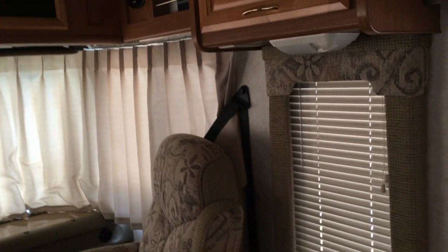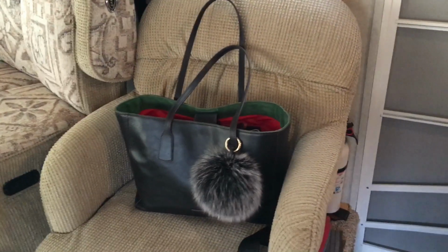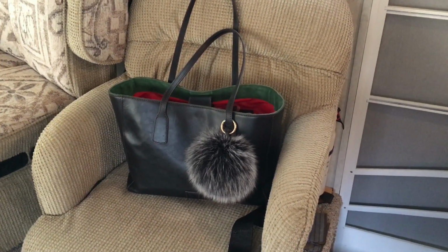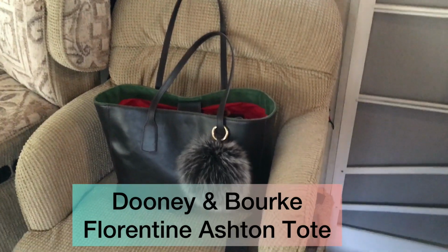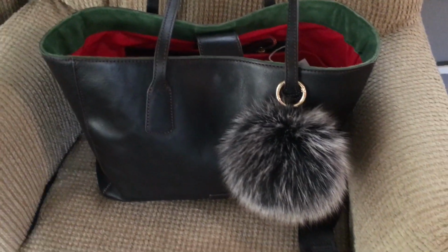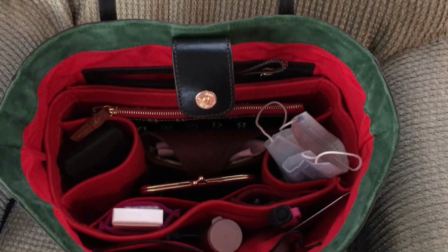So thank you everybody for watching. Oh, and there's the bag I brought camping, and I'll do a bag of the day, what I took inside when I get home. And that is the Dooney and Burke. It's a tote. And just a peek at what's inside it. That's what I have, and I have a Samorga organizer in it.